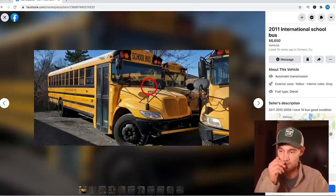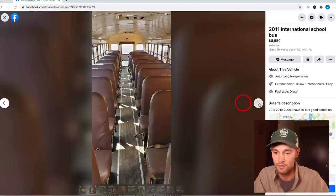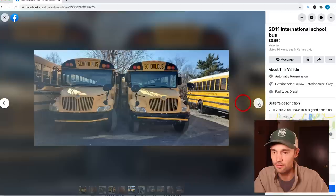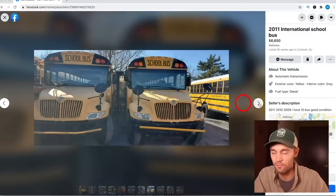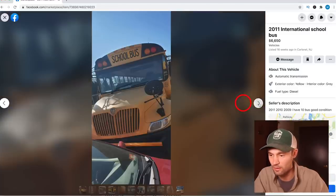Here we go, maybe our first dog nose bus right here. Conventional chassis. Click on through this one. So this is a 2011, they're selling for $7,000. That's a fairly new bus, I feel like, for people to be buying on the market.